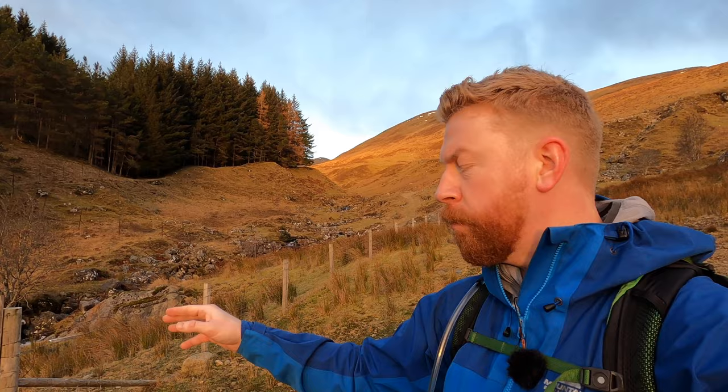Okay, folks, welcome back. So we've progressed up along the side of this forest here, on and off a hydro track. It's quite a wee bit of tricky navigation there, because you have to actually stick to the deer fence and then come back onto the hydro track. And then the track kind of leads you towards this gate here. There's a little dam over there, which you actually don't pass through.